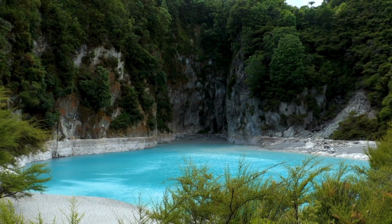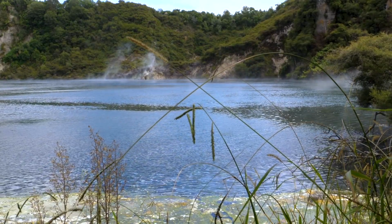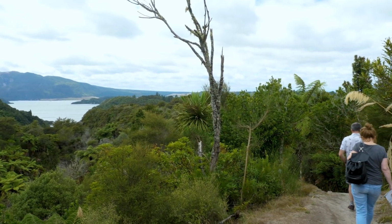Waimangu and Rotorua are very unique because they're the only examples of a New Zealand native forest that is naturally regenerating from complete devastation.